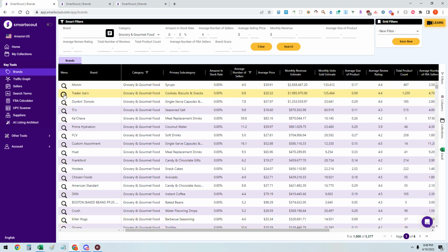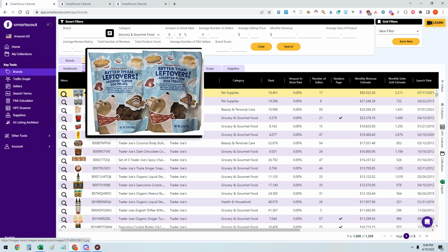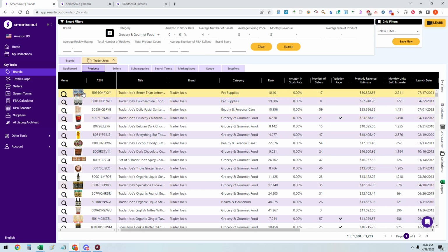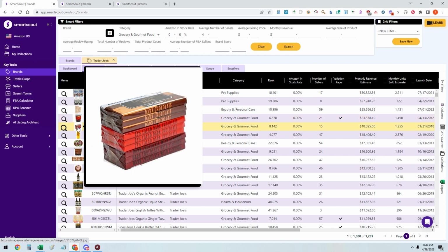Since Trader Joe's is like a grocery store chain, we can go ahead and click and look at the products on there. This is going to tell us the top ASIN by monthly revenue over here. Then the idea is, the item exists, and now it's just going backwards and finding it. Your starting point is knowing that the ASIN exists, and you're trying to find the product now.